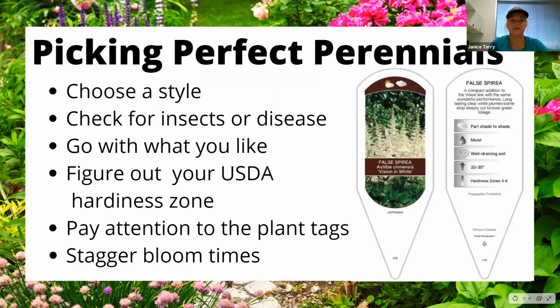So we're going to talk a little bit about picking the perfect perennial. Too often people find a plant that they like, and then they just try and fit it somewhere in their yard.